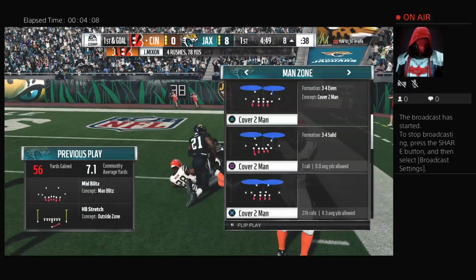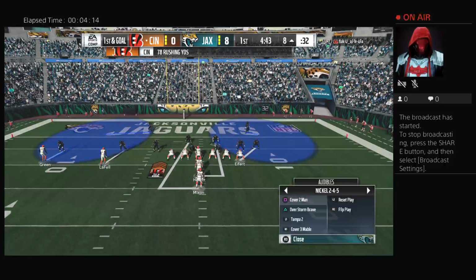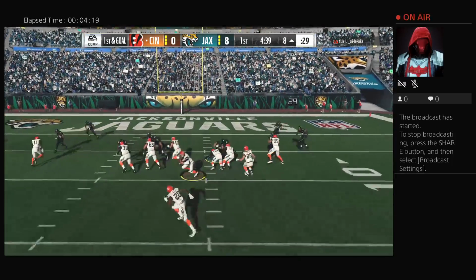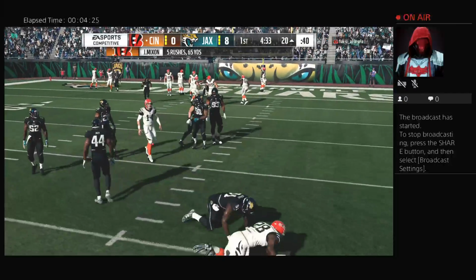And they will finally catch him, but not before he reaches the 8-yard line. So he nearly took it the distance, gets him down inside the 10 for a 1st and goal. I'd love to be in his head right now because is he rewarding himself for a great run or is he kicking himself because he didn't get all the way to the goal line?